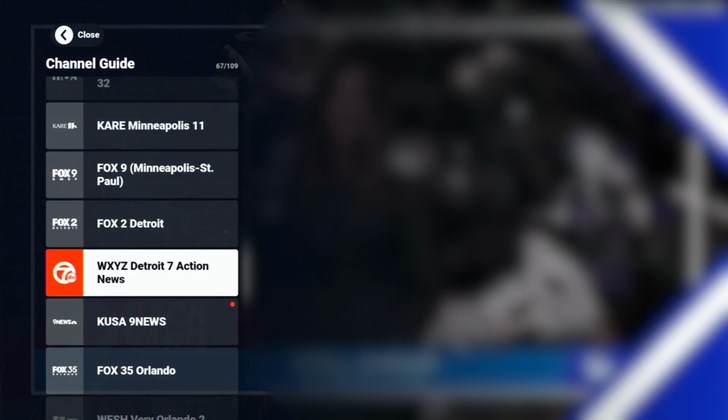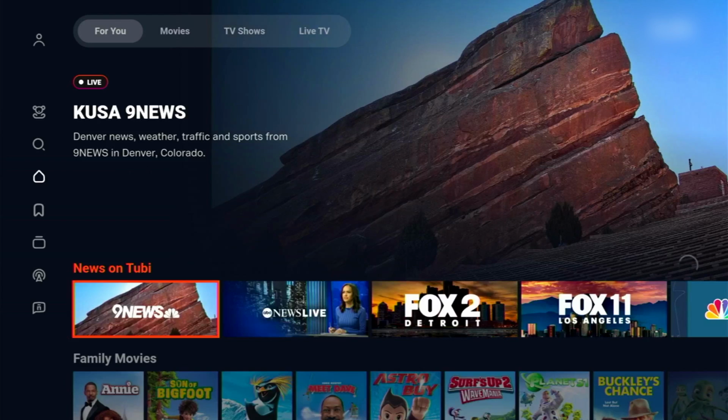And as you can see, as it's an official app, you didn't have to wait long for this channel to come on. And if you click on the back button, you can scroll through all the channels while watching the current channel. And if you see a channel you're interested in, click on it and it'll simply go straight to that channel. Now below the news channels, we've got family movies.